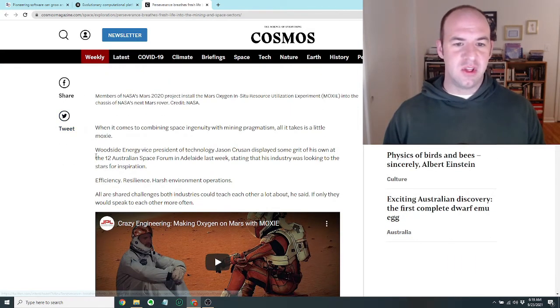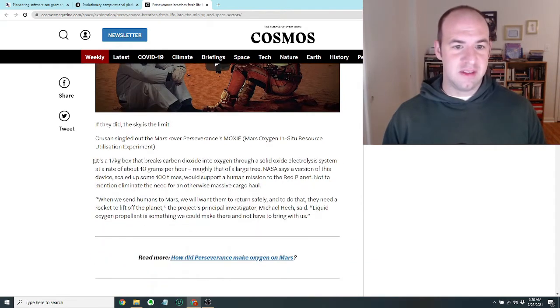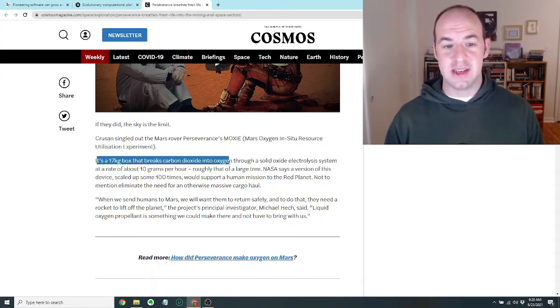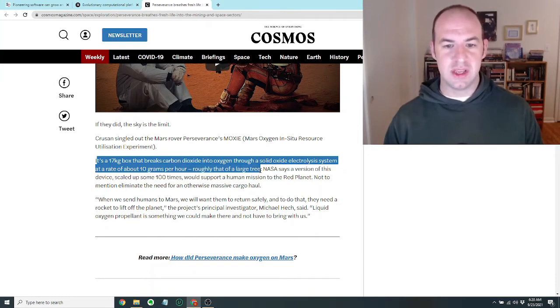And what's interesting is that it looks like executives from the mining industry are looking closely at some of the technologies that are developed as part of the Mars program. And specifically, there's the Mars rover Perseverance's MOXIE, which is the Mars Oxygen In Situ Resource Utilization Experiment. It's interesting, the device is a 17 kilogram box that breaks carbon dioxide into oxygen through a solid oxide electrolysis system at a rate of about 10 grams per hour, roughly that of a large tree.